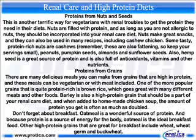Proteins from nuts and seeds. This is another terrific way for vegetarians with renal troubles to get the protein they need in their diets. Nuts are filled with protein, and as long as you are not allergic to nuts, they should be incorporated into your renal care diet. Nuts make great snacks, and they can also be used in many recipes, including cashew chicken. Some tasty, protein-rich nuts are cashews. Remember, these are also fattening, so keep your servings small. Peanuts, pumpkin seeds, almonds and sunflower seeds.